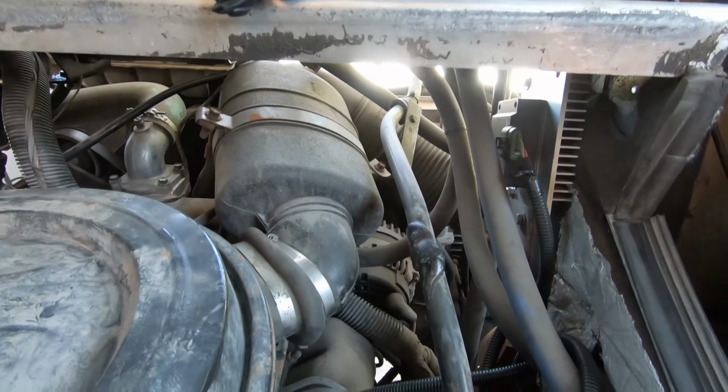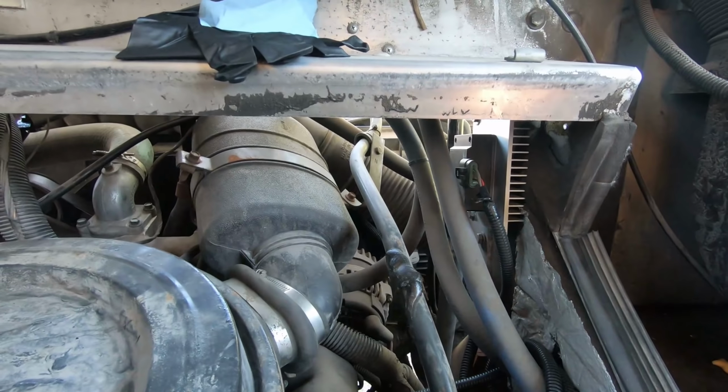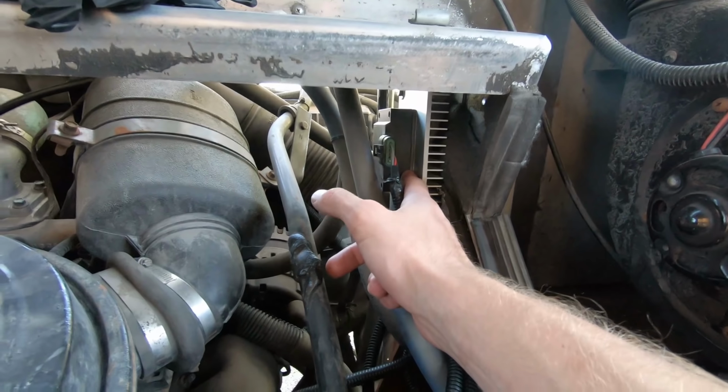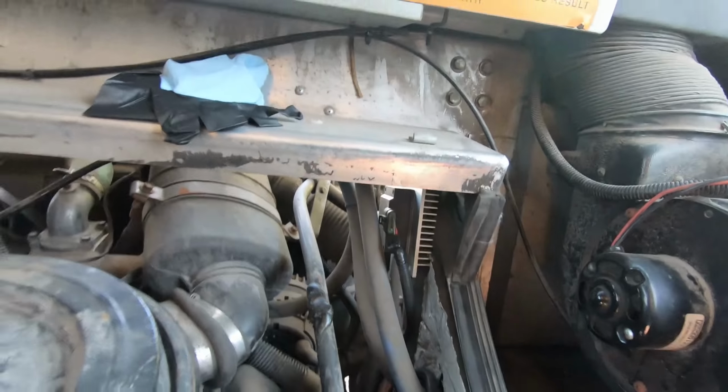I may need to relocate it further up front, away from the engine. It is by these heater core hoses, but I don't think that would cause enough heat to kill it. I think it was probably just a bad module. It does have this little vibration pad underneath it to keep it from vibrating, but again, probably just a bad sensor. So we'll pull this one out real quick and get the new one in, and this is what it looks like.